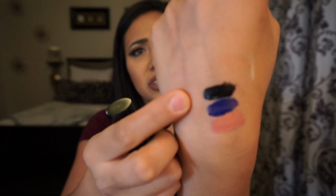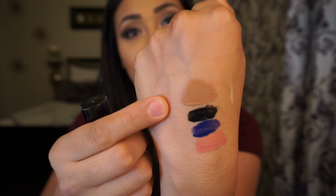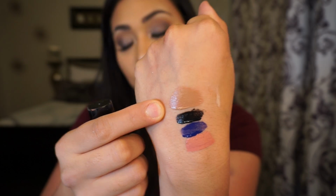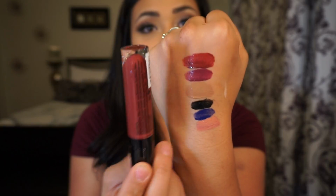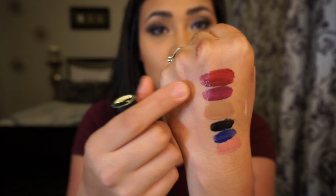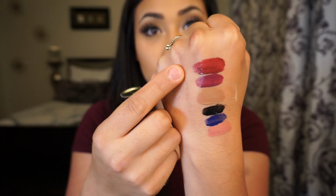It smells like licorice. This one is in the color Naked, and it is a brown nude. How gorgeous this color is. My swatches are crazy. They suck. This one is a nude brown. That one is Charming. That one is Daredevil. Then my last one is in the color Stone. And that one's in Stone for sure.